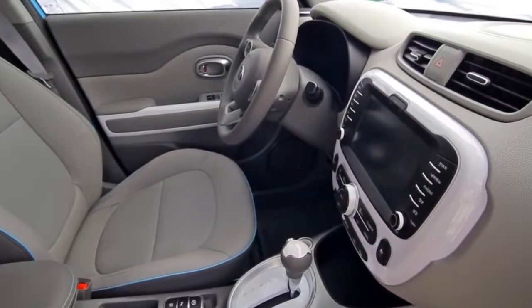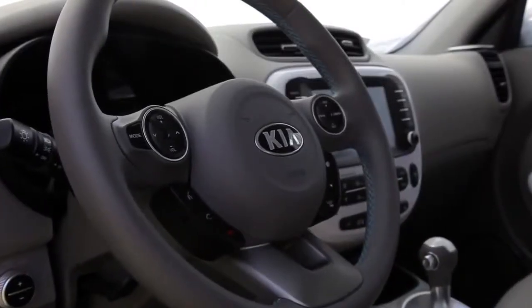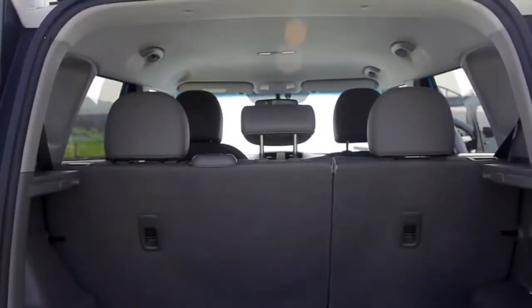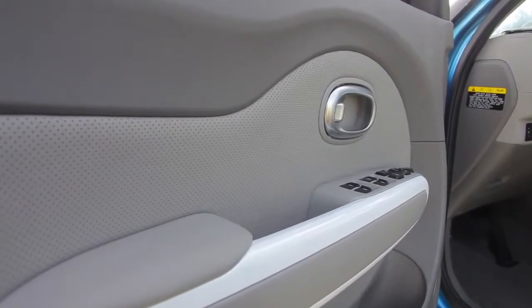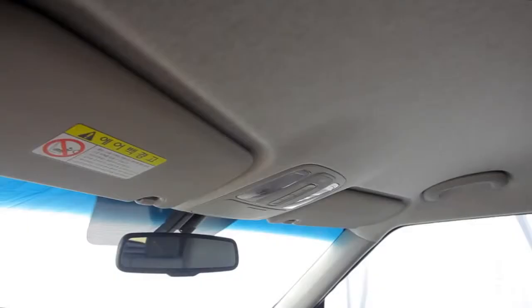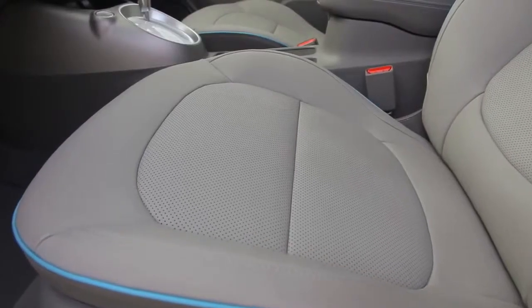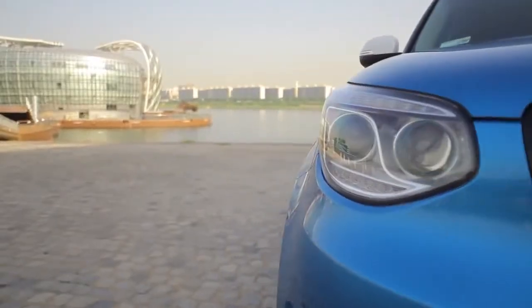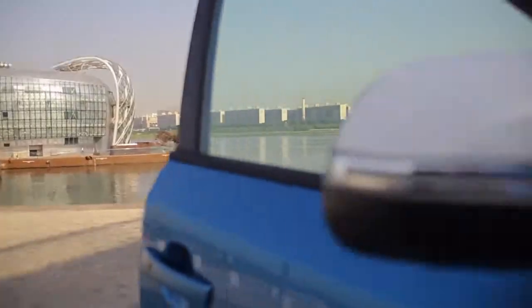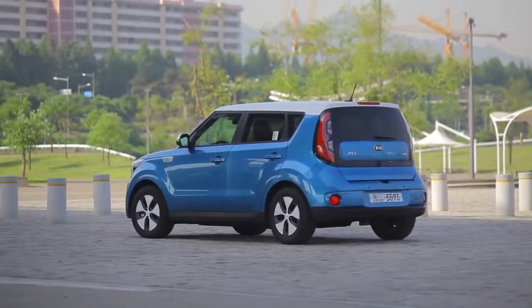Just like the 2014 Soul, the EV interior has some practical and stylish design. From its 60/40 folding seats, the significant portion of Soul EV's interior consists of eco-friendly materials such as biomaterial, antibacterial agents, and waterborne paint. So the Soul EV is eco-friendly both in and out.